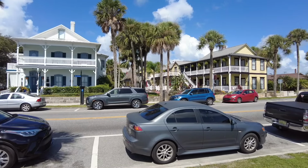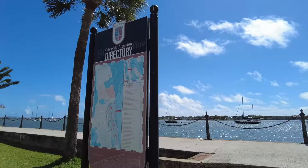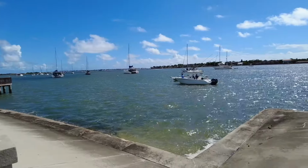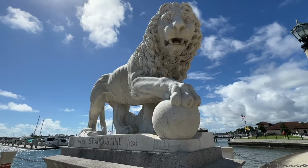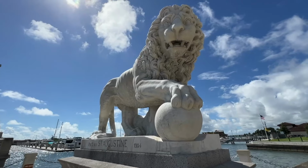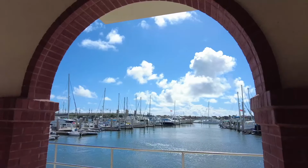St. Augustine has one of the most picturesque bayfronts in the nation. Climb the steps onto the bayfront wall for some spectacular views of boats floating on the water as far as the eye can see. Be sure to snap some pics with the big guys at the Bridge of Lions or schedule a boat tour at the marina.